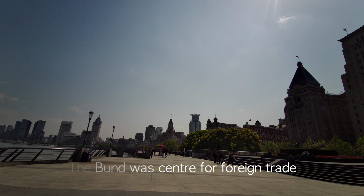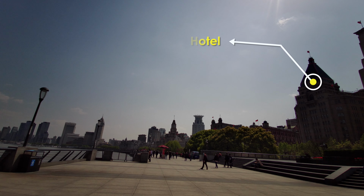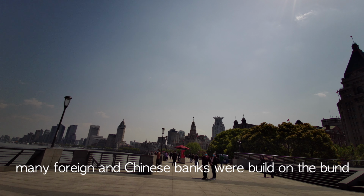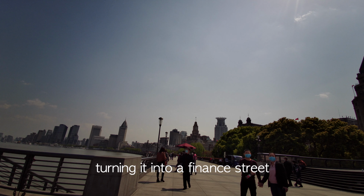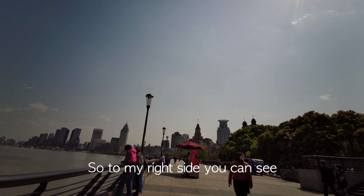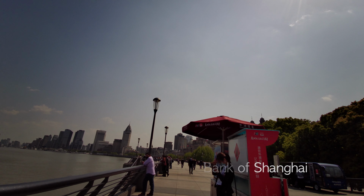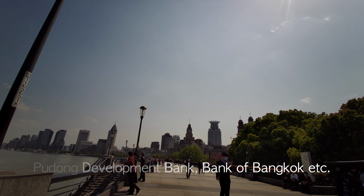For foreign trade. Foreign firms were numerous. From the end of the 19th century, many foreign and Chinese banks were built on the Bund, turning it into a finance street. So to my right side, you can see Bank of China, Bank of Taiwan, China Exchange Center, Bank of Shanghai, Pudong Development Bank, Bank of Bangkok, etc.